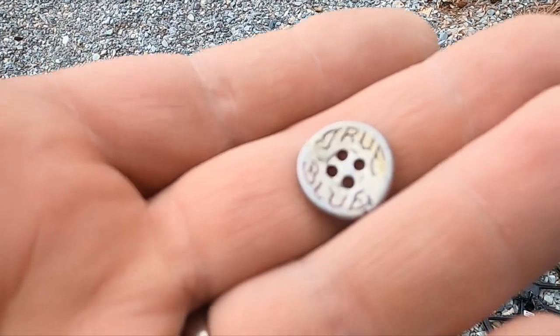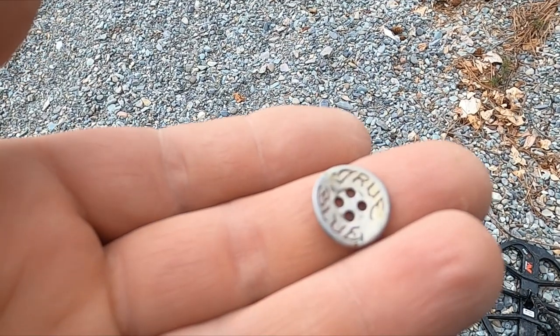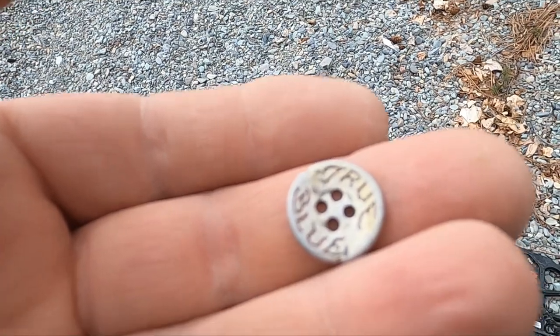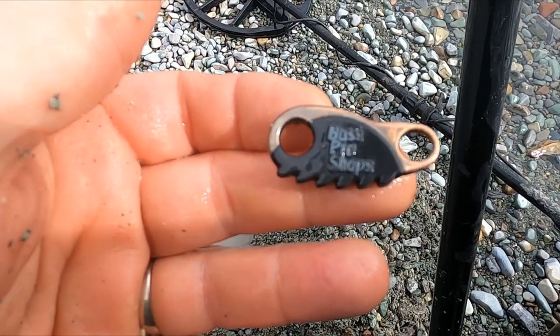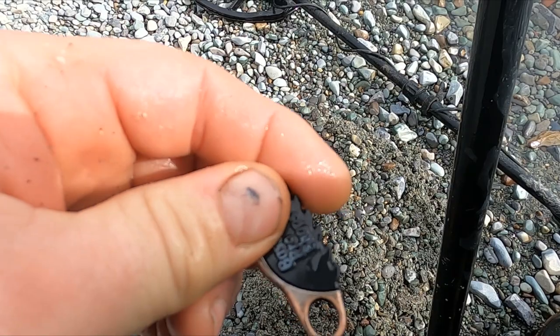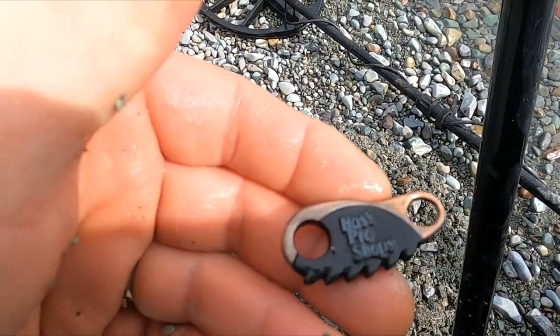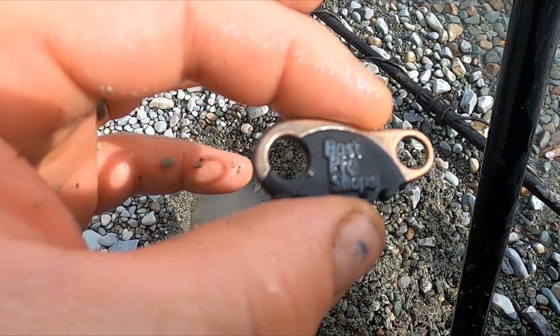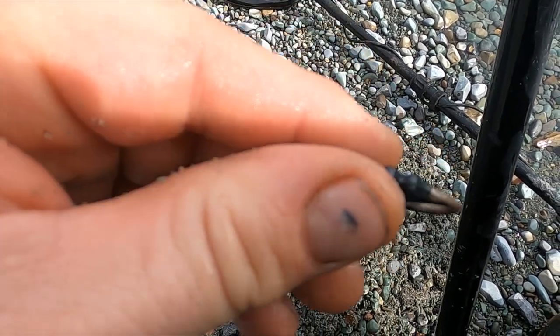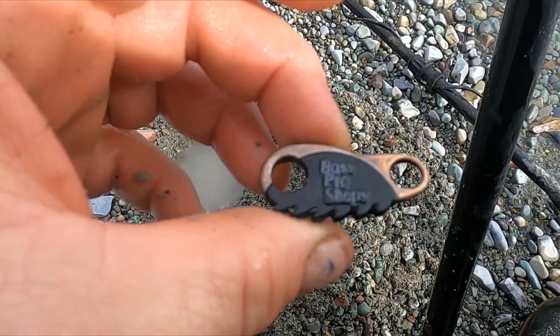Well, that little button sure rang up nice. It's a little aluminum. Give me a solid 23, I was thinking. Oh yeah, here's a silver ring. Nope, aluminum. Alright, I got something here. It says Bass Pro Shops. Not really sure what it's for. I mean, I guess it could be a keychain or something. It's got a jagged edge, like it's supposed to do something.